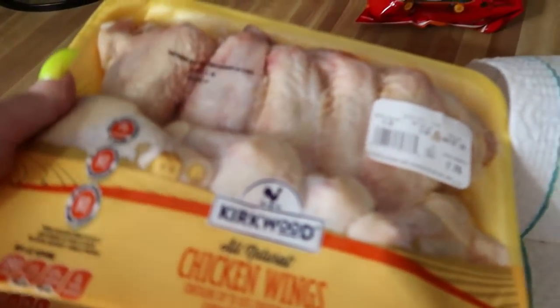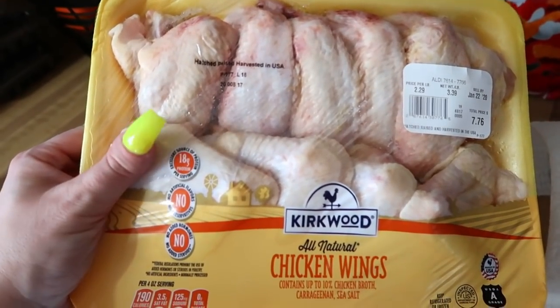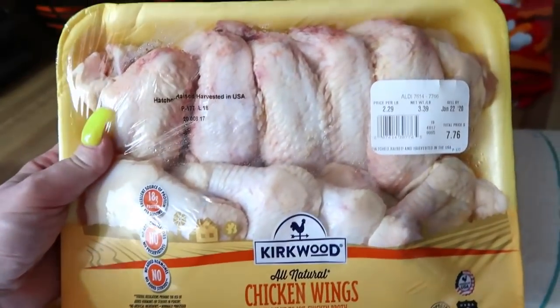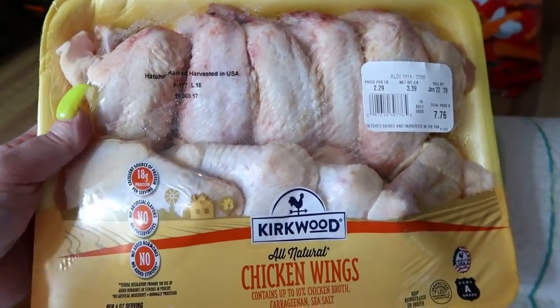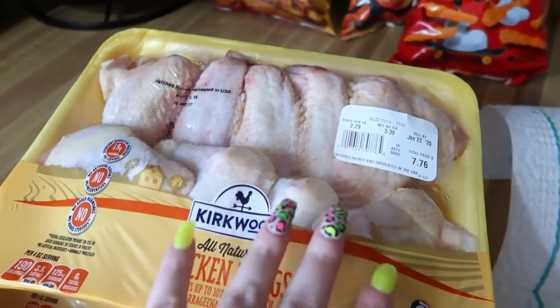If you have never bought your chicken wings from Aldi, you should, because they are so good and very affordable. They're only $2.29 a pound and they are the best. This is probably the only place we ever buy them. So we got almost about 7 pounds of chicken wings. And we no longer have a huge air fryer. I gotta get another one.